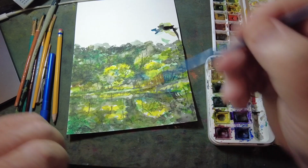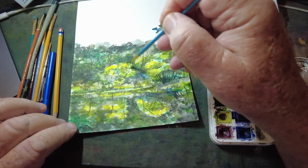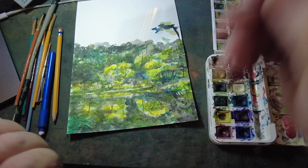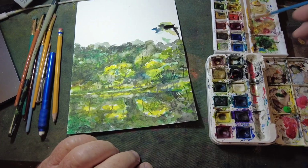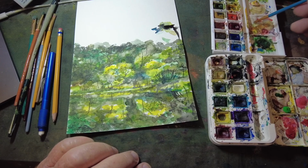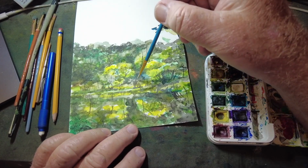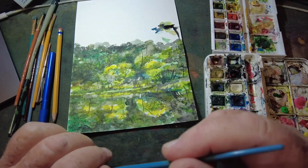Right now, what I think I want to do is add a couple of white lines in there. Let's see if I can use a gouache. I have some dried gouache over here I can just reactivate. Let's see if this works. Whoops. I don't know if that did anything.